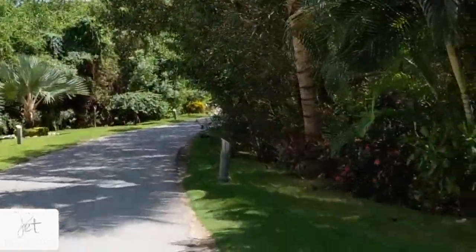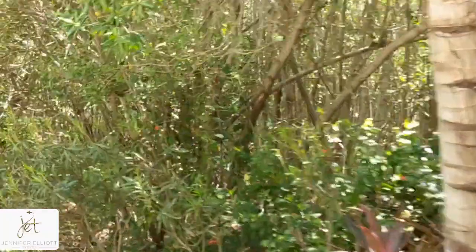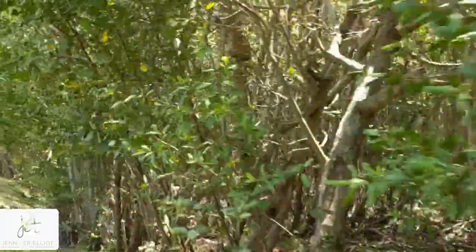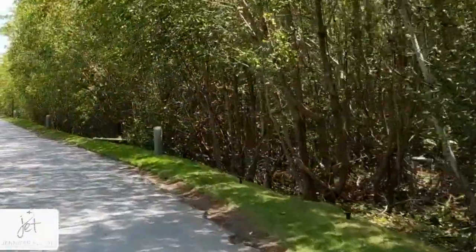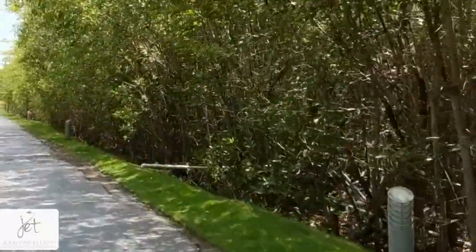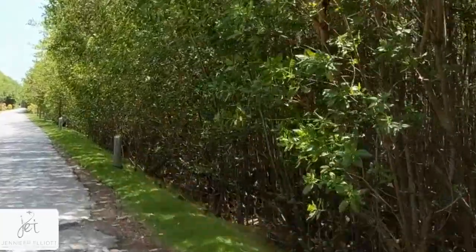This is the mangrove. I had animals, some monkeys in the morning at 6 a.m. 5 monkeys here. Wow. 6 monkeys, 100 raccoons, iguanas, 50 iguanas.